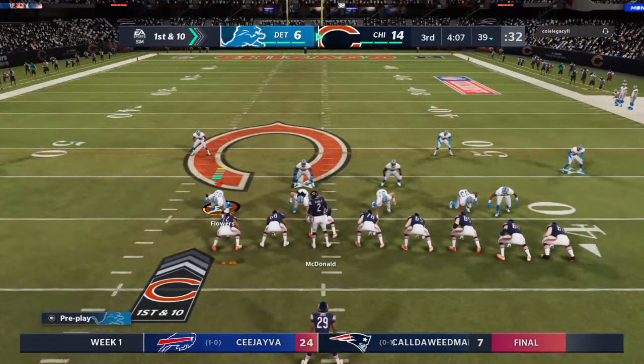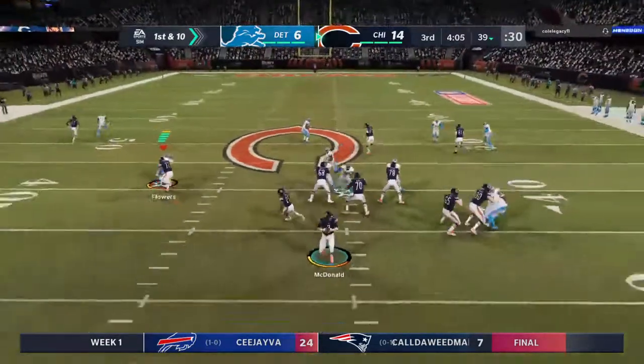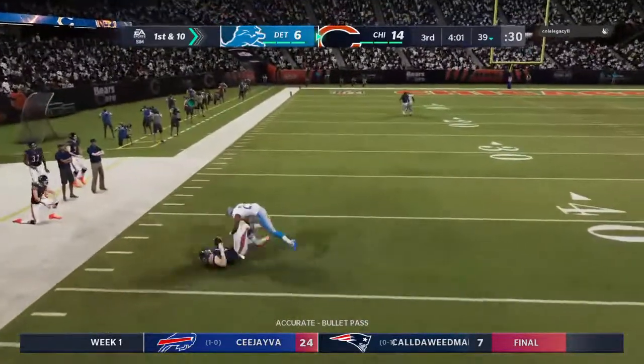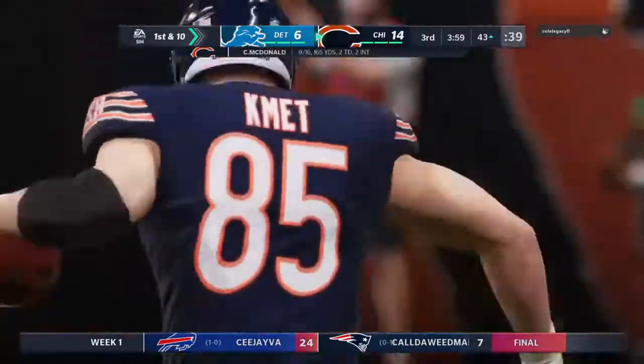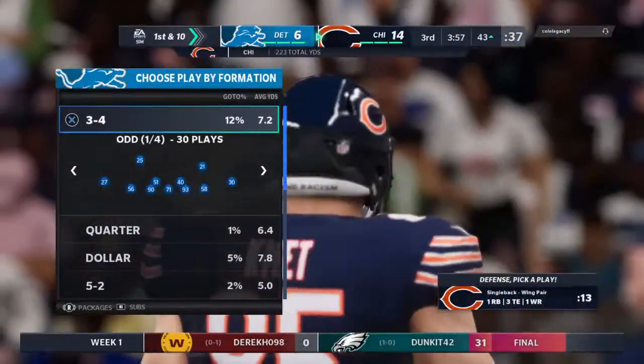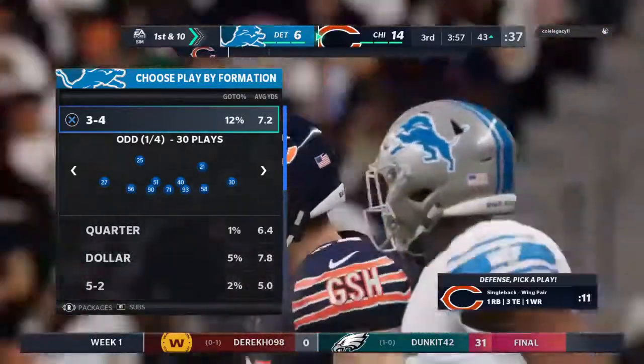And they'll come out with a 3 tight end look on the first play of the drive. Here's McDonald off of the play fake. Oh, a scrap for the football, and he's going to come down with it. This drive starting off on the right foot, 18 yards. Love the play call that time.